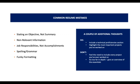You also want to avoid any spelling or grammatical errors. It goes without saying, but you want to make sure that the resume is as professional as possible. And spelling and grammatical errors can lead to a hiring manager thinking you're disorganized, so keep it very clean and very sound. And then finally, funky formatting. Again, we want to stay away from that, not just for applicant tracking system purposes, but also if the resume is formatted strangely and is hard to read, it's not going to be as effective.